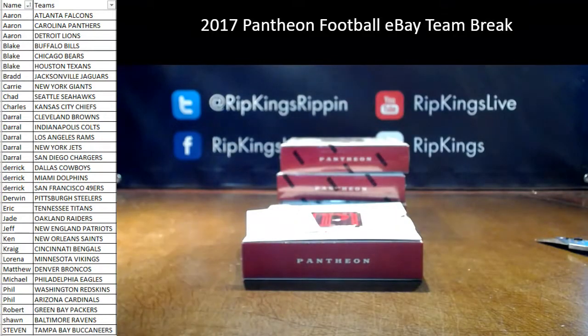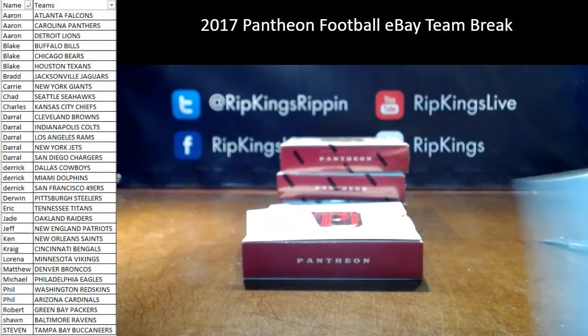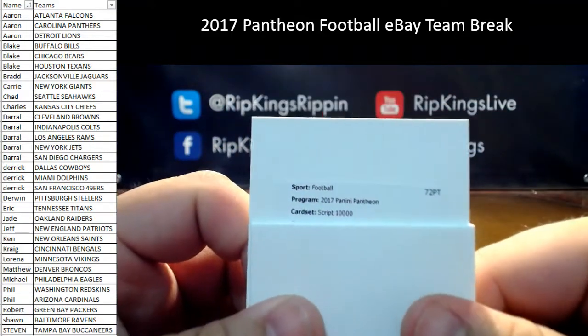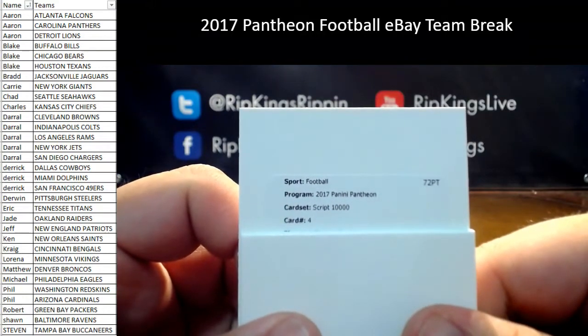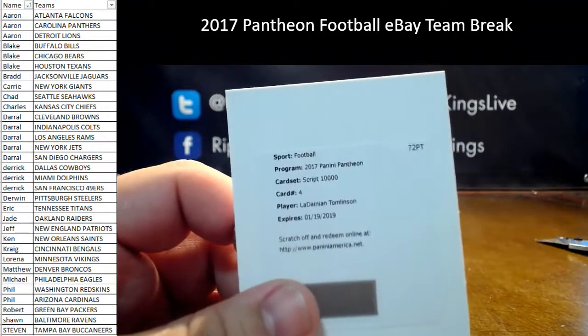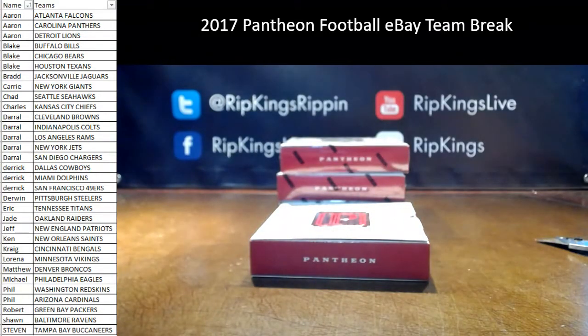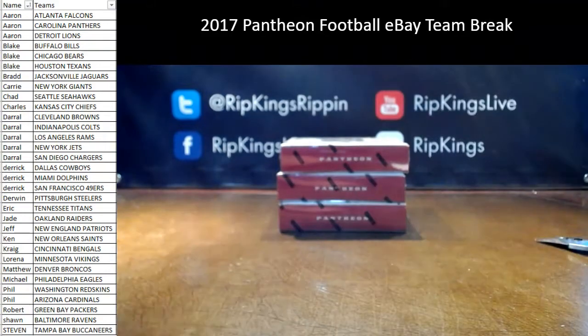And I had a white dummy card. I got rid of it. I need to get it back again. White dummy card for our redemption. Script 10,000. Card number 4, LaDainian Tomlinson. I will refer to the checklist. I would think Chargers, but there's a small possibility it could be the Jets.